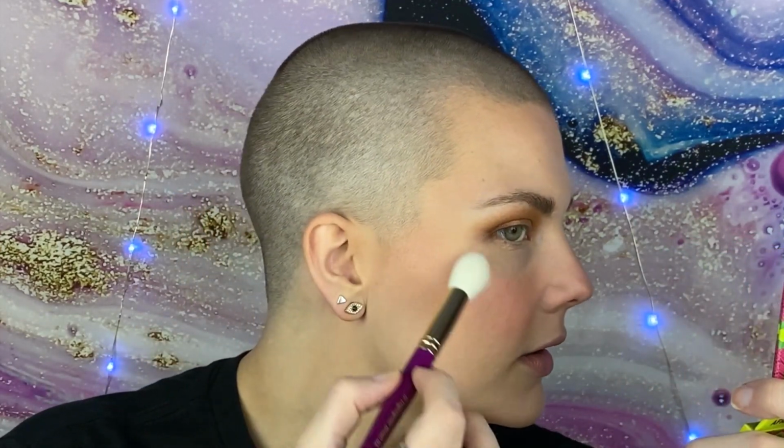Now let's go into, I think I'm just gonna use a little sample of Mercier Luminizer, because this is a bit more of kind of a gold toned highlight, and put that on and see how this brush does with this highlight. I really don't see much on the brush, so scraping away at the product. Okay, I think I got, there we go.